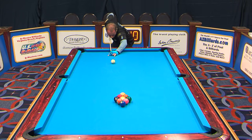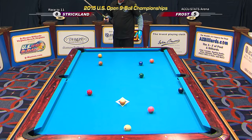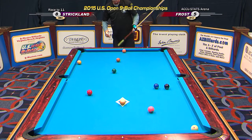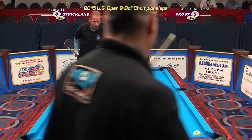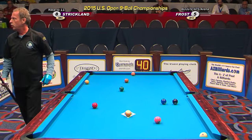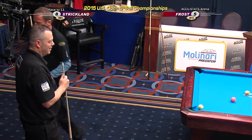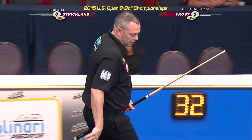Strickland has been dry on most all of his breaks. Cue ball got hot. May scratch. Well, didn't scratch, but he didn't leave anything easy either. Accu-Stats scratch. Earl hates it when he doesn't generate offense from his break. That was a big component of his long run at the Hall of Fame, the break and run out.